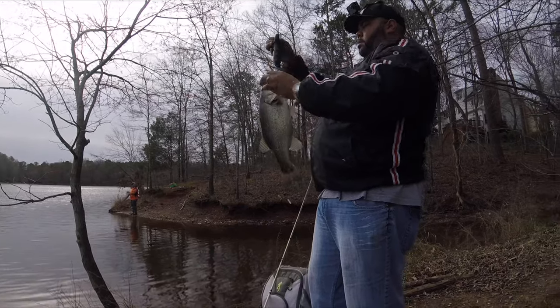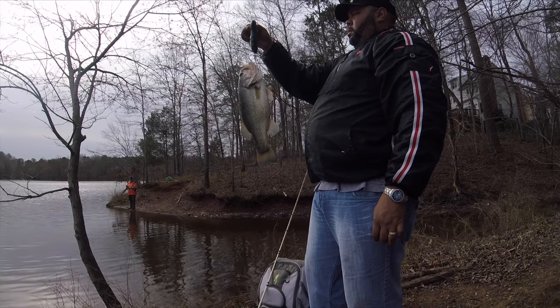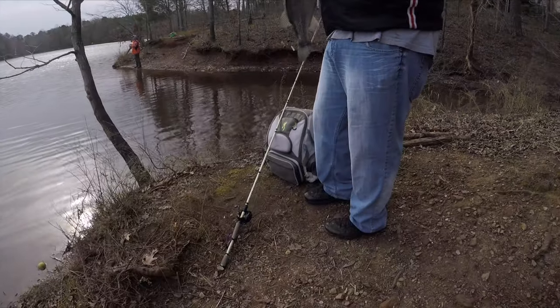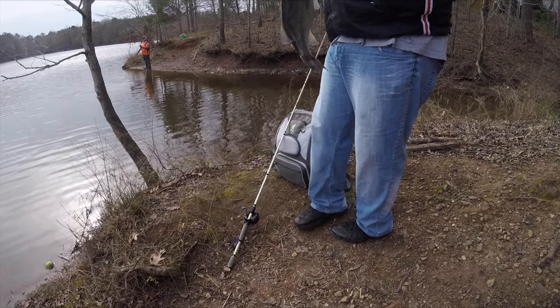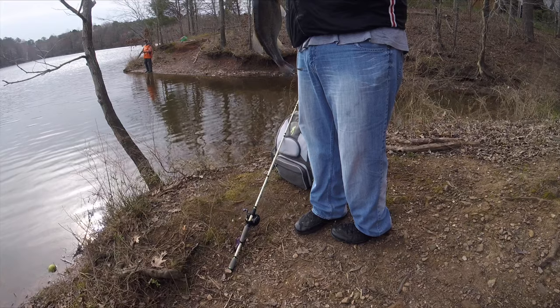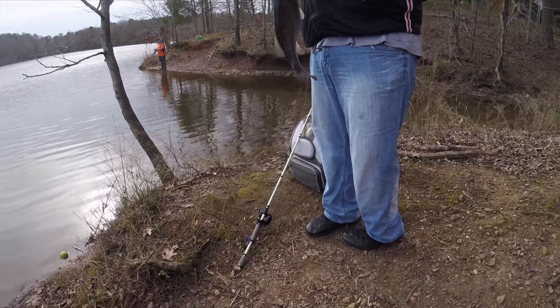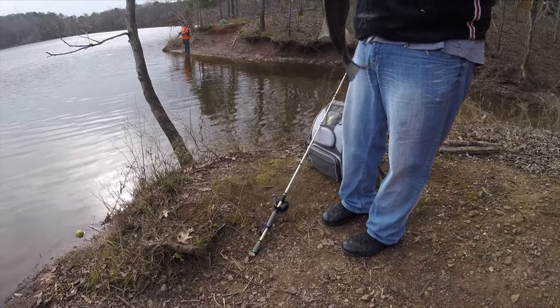What you got? 4 pounds. 3'6". Almost 3.5. Solid fish, though. He's short and fat. One more weight on him. He's chunky there. All of them. You just cast some parallels to that bank right there? Yeah. They all look shallow.